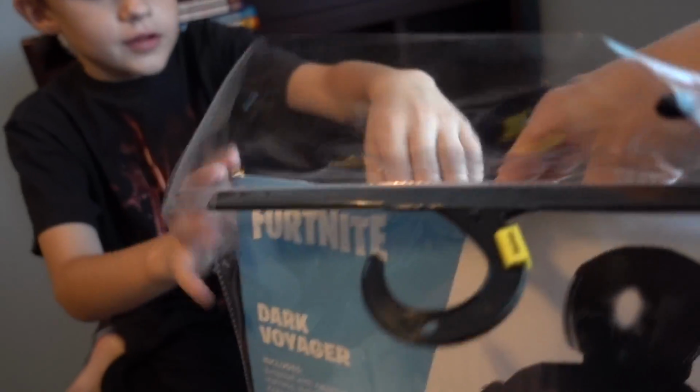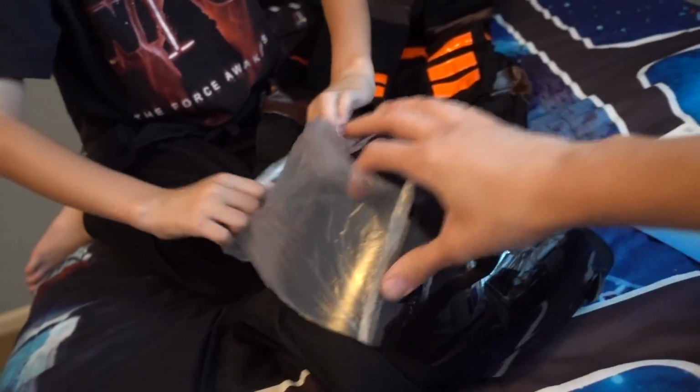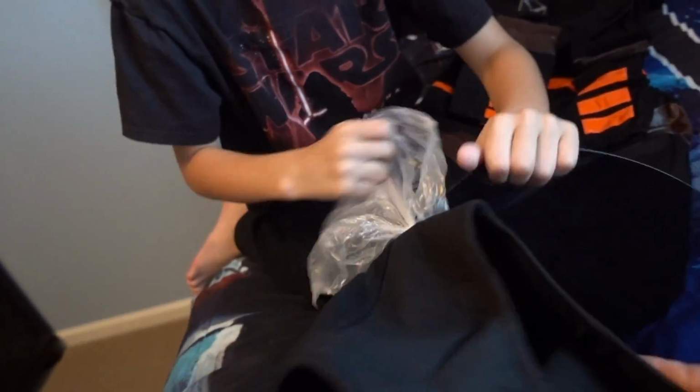Okay. Anyway, so here's the costume. Let's open it up. It better come with the helmet. Oh, it does. Good. That's pretty cool. And that's probably what makes it more expensive. It's still expensive. I wouldn't recommend spending this much on a costume.